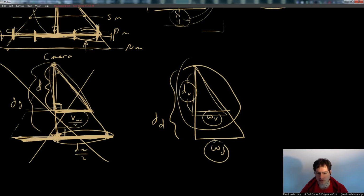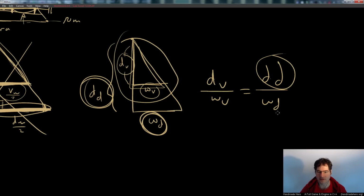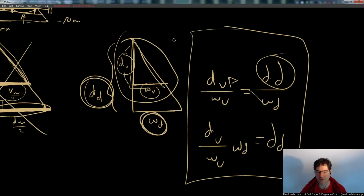So since we're prescribing one of these, all we have to do is solve for one of these, right? Because these things set up an obvious ratio. Since they are similar triangles, we can easily just say that dv over wv equals dd over wd. It's just a similar triangle ratio. The sides have to be in ratio to each other. So solving for one of these is as simple as multiplying out, right? So you just have dv over wv times your wd equals your dd, right? It's just, like I said, really simple high school math, nothing to it.